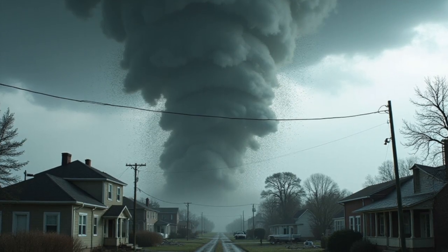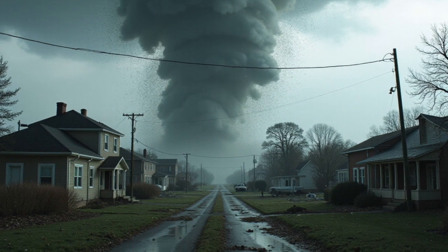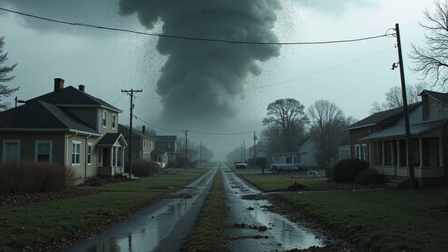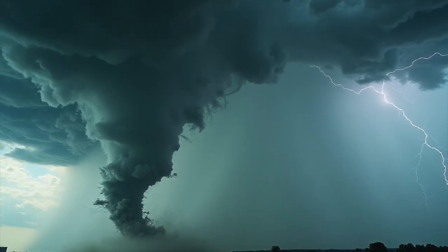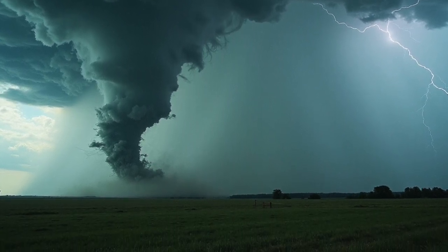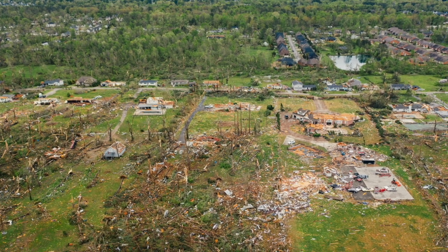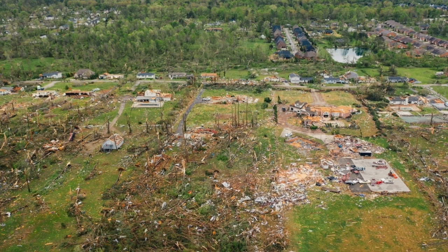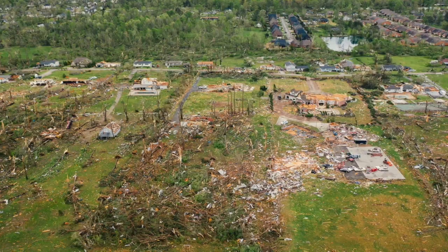A tornado begins to dissipate when the conditions that sustain it start to change. The rotating column of air inside a tornado needs a steady supply of warm, moist air from the ground to keep spinning. If this flow is disrupted, such as when cooler, drier air gets pulled into the system, the tornado starts to lose strength. Additionally, changes in the structure of the parent thunderstorm can weaken the tornado. If the storm begins to collapse or move into an area with less atmospheric instability, the tornado will become less organized and eventually break apart.